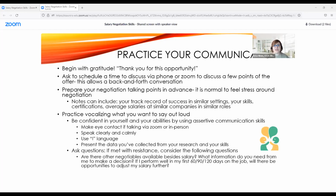So after that thanks, you want to then ask if you can take some time to think about it and then ask to schedule a time to follow up. Can we set up a time to talk over the phone, or can we set up a time for Zoom? Maybe can I come in to talk with you in a couple of days so that we can kind of go through this process? And that will set you up so that you have that face-to-face or that back and forth conversation that allows for the actual conversation rather than trying to settle everything via an email or a message system.